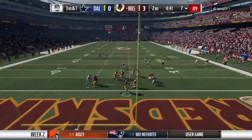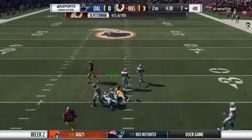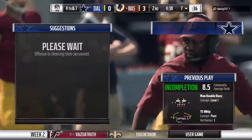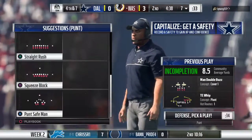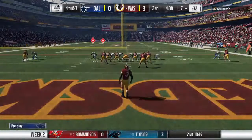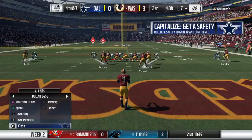From the gun, it's Peterman. And he couldn't hang on to it through the contact. Incomplete. That's a 1st down if he holds on, but you saw the contact, able to jar it free from him and force a 4th down. Great play defensively there, as you said, just to knock it free, because if he had caught that, past the sticks, 1st down. The Redskins send out their punter.